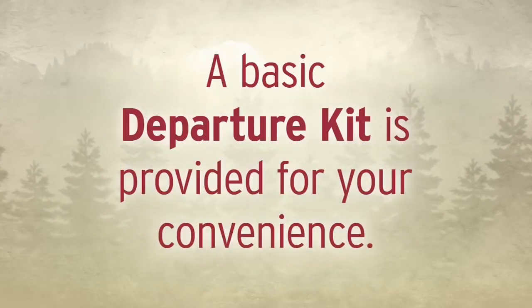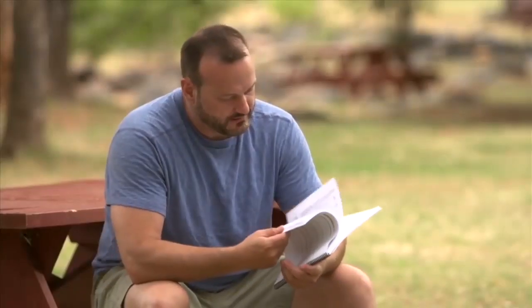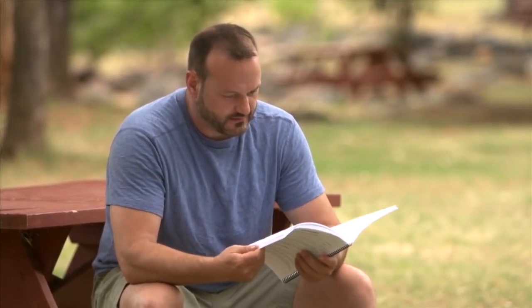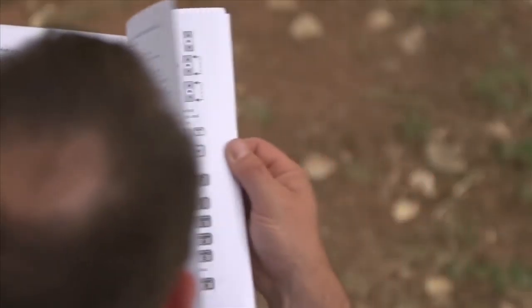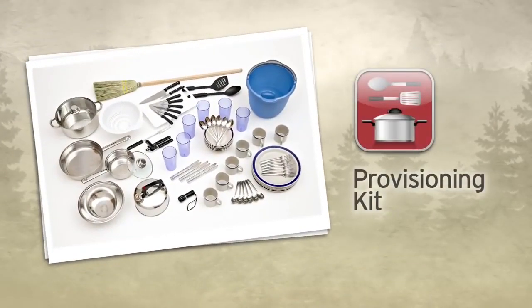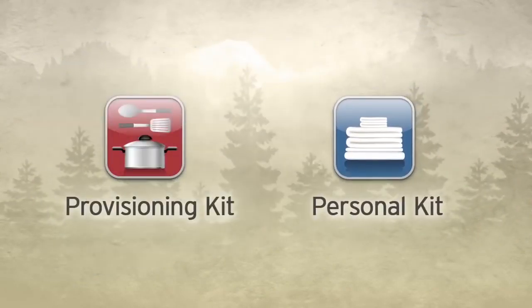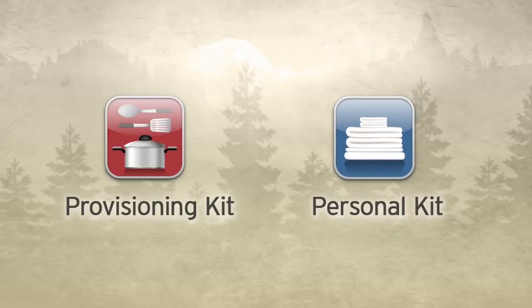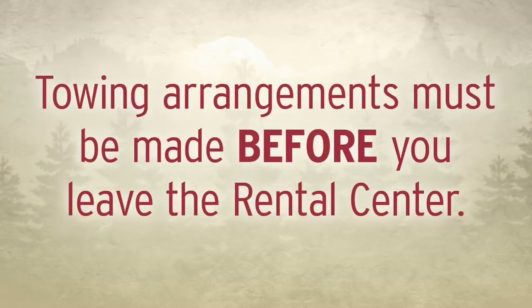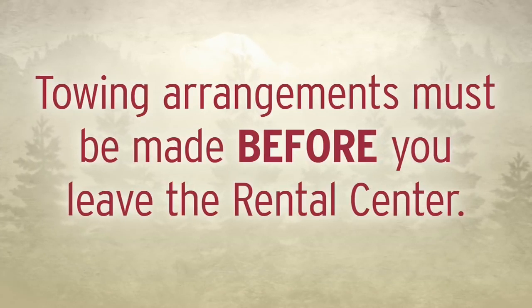You'll receive a departure kit containing some useful items for your trip and a renter's assistance guide explaining how your motorhome works and containing other helpful resources and advice for you while you're on the road. If you booked a kitchen kit or a personal bedding and linen kit, these will be provided to you at time of departure. If you intend to tow anything with your RV, arrangements must be made before you depart.